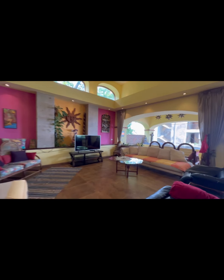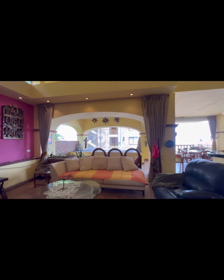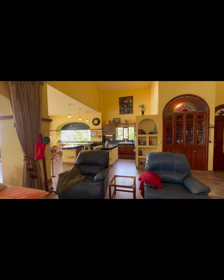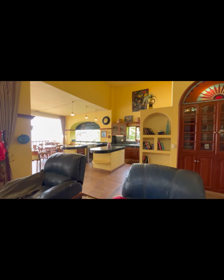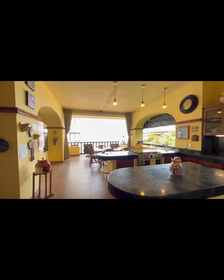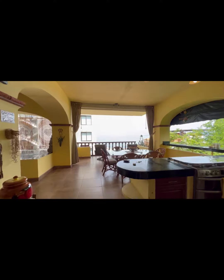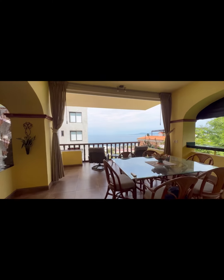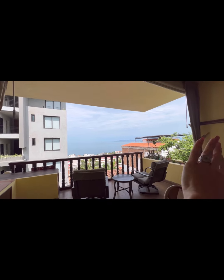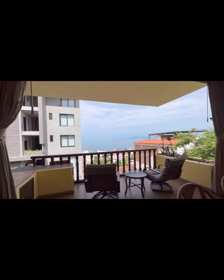Overlooking the living room, you have a jacuzzi. It's a heated jacuzzi pool. Off to the right-hand side, you've got a kitchen, nice spacious kitchen. Got a good island here looking out, and I wish it was a little bit bluer today because right now everything just looks kind of gray. We're in our rainy season here, so the sky on a normal day would be totally blue and beautiful, but you've got complete ocean views here.